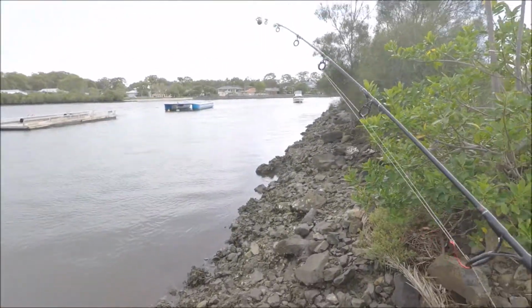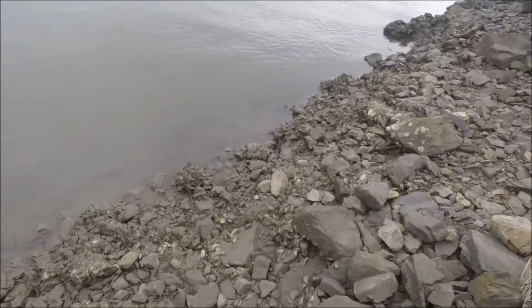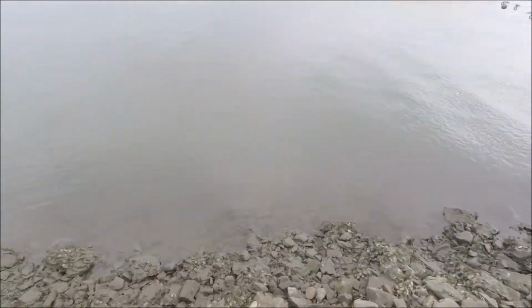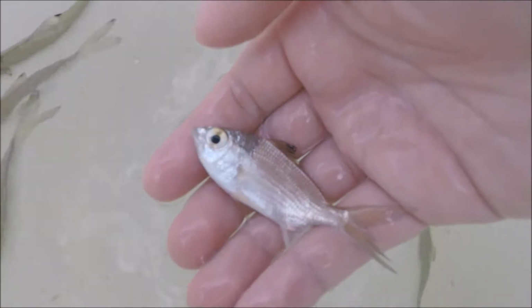As you can see right now, the tide's pretty low because we just reached the end of the run-up tide. So I'm gonna wait for the tide to come back in, and during that time I'm gonna go get some live bait with my cast net, because that's the bait I'm gonna be using. I'll see you when I do get a fish later in the day.